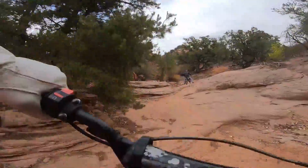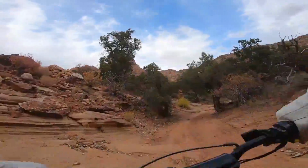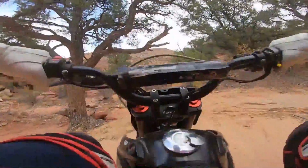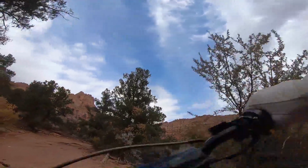This is one of my favorite parts of the trail. Going up this wash, and there's a whole bunch of step ups. It's pretty fun. How cool it looks though. Ah! I think I almost knocked my head on that branch.